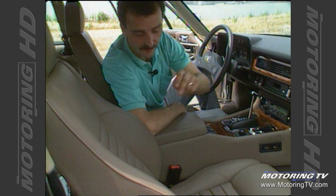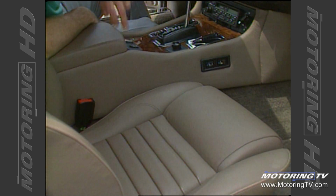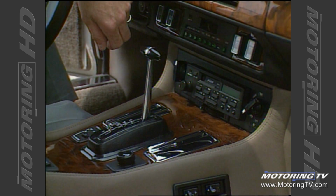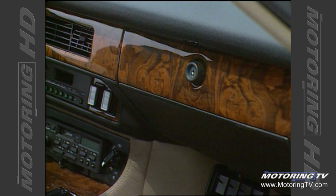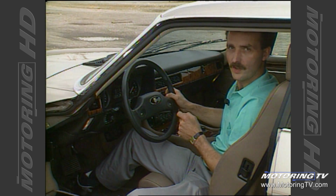Jaguar have done a fantastic job inside of the Jag. The leather Recaro seats feature a bottom warmer for those cold winter mornings. The radio won't work in anybody else's car because it features a security lock, and there's no plastic here. That's real walnut veneer.